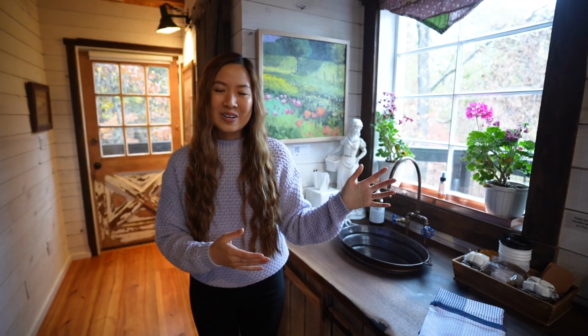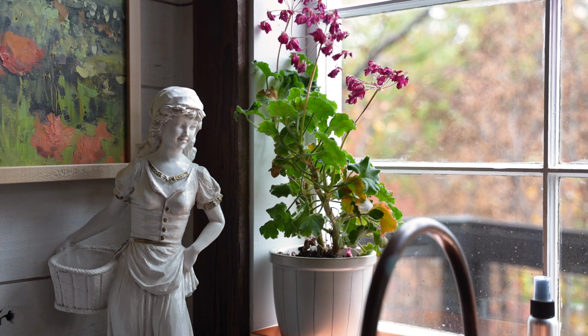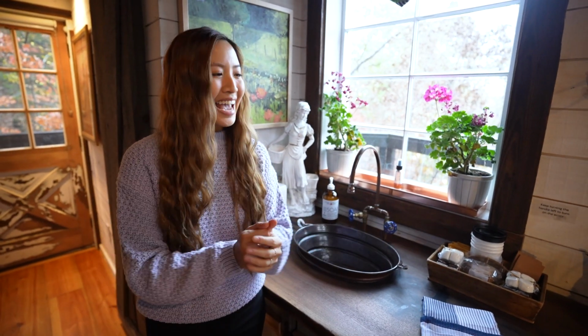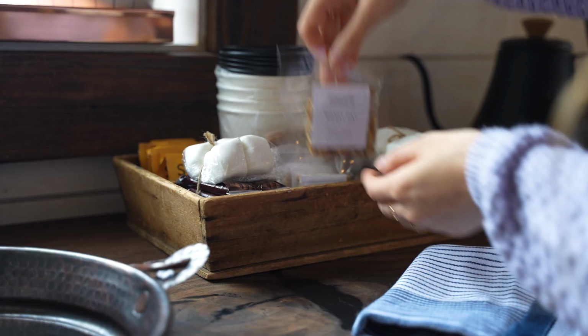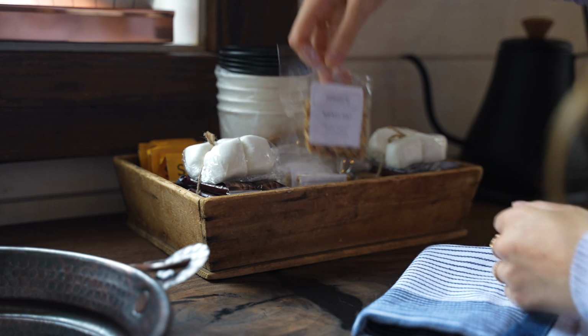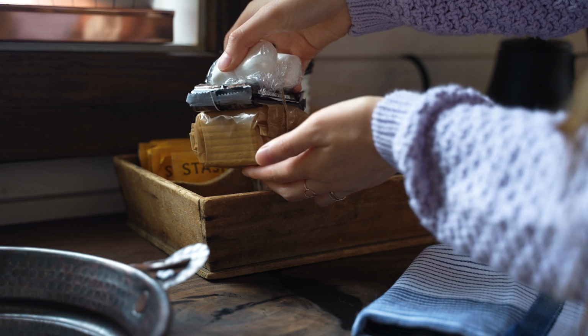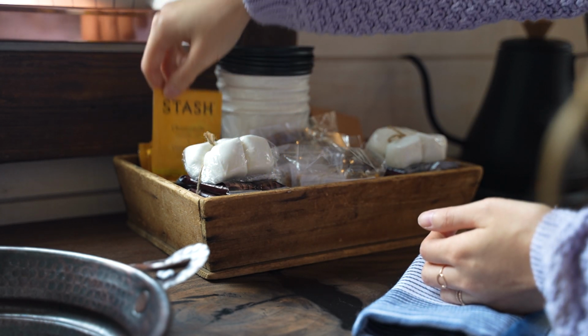So over on the other side of the bathroom is the little kitchenette. Not a full kitchen, but they do provide a lot of things that allow you to make hot drinks, but also breakfast, small meals. And so there's a kettle as well as some local coffee. And then they also provide some locally made granola bars, s'more supplies, packaged very, very cutely. Can't get over that. It's just so darling. And then they also provide some chamomile tea.